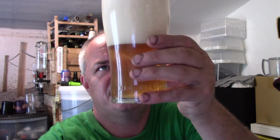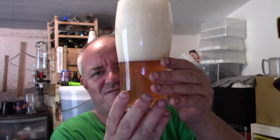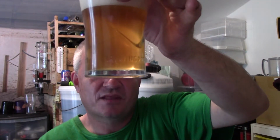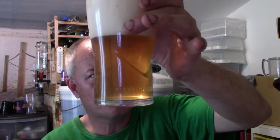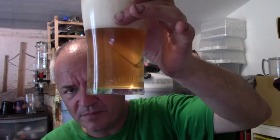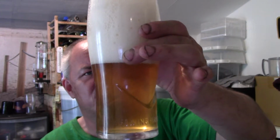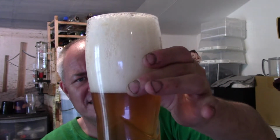So as you can see, massive white head on it. It's a fizzy little fella. Slightly hazy pour. Golden pour, good lacing and carbonation. You can see that even through the lacing, through the haziness. White head.